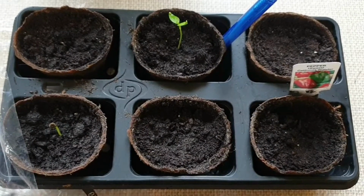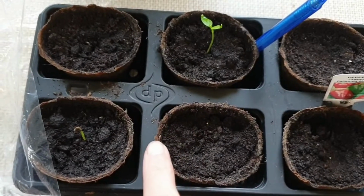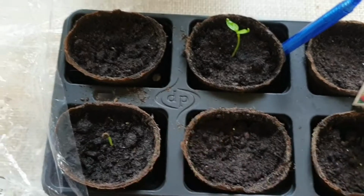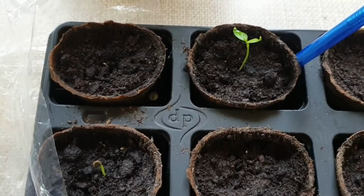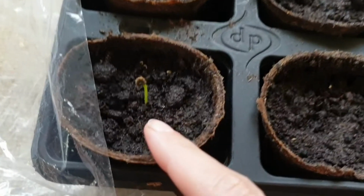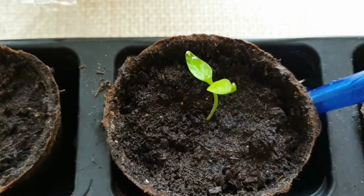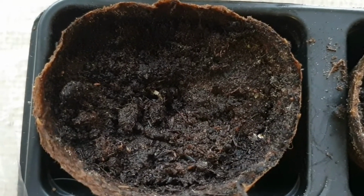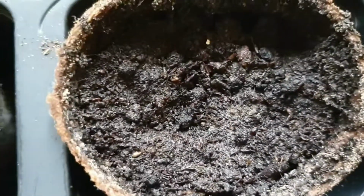And these are the sweet peppers. These 4 I planted over a month ago. And the difference is pretty... I mean, that one doesn't look like it's done anything for the last 2 weeks. And that one is the winner so far. And this one is literally just poking through. That one is doing nothing.